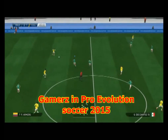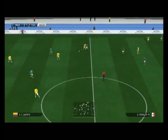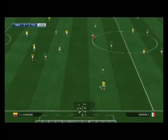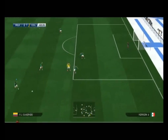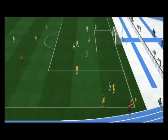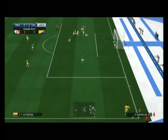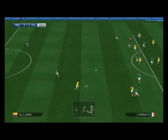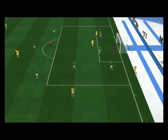So away we go then for the second half. Armero. Zuniga. Cuadrado. Cuadrado. Oh, that's neat. Goal kick, I think. Oh, I stand corrected. Carried away. Hits the ball. Tries to slide it past the defence. And it's gone out for a goal kick.